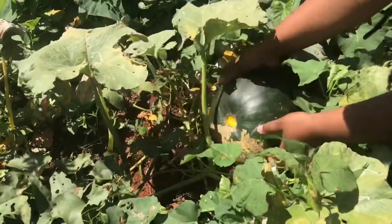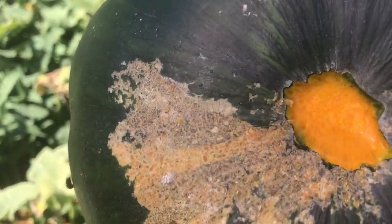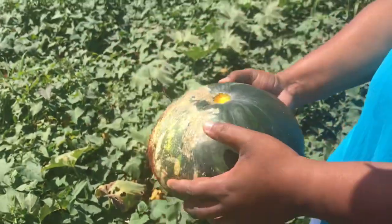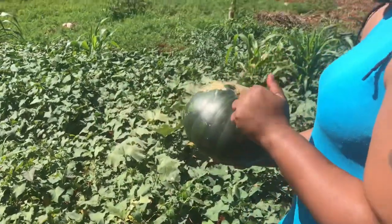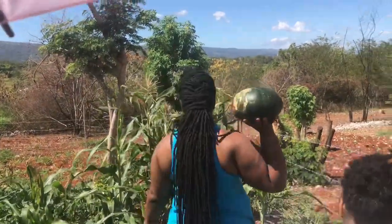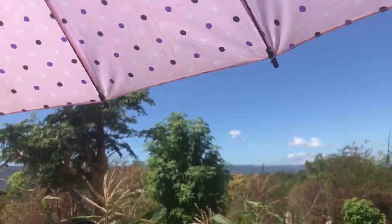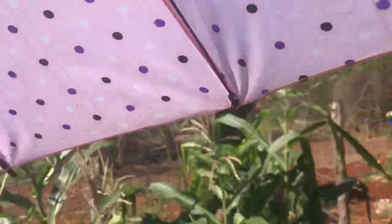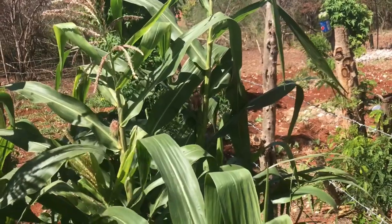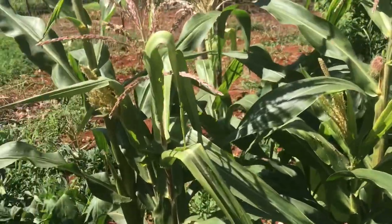Whoa, whoa, whoa, look at that color. Oh my goodness. Well fit and rich. Look at that. Yes, we're gonna enjoy this pumpkin today. Oh yeah. Come then, we're gonna look at the corn. The corns are not ready. Oh, there's some wasps down here, so I have to be careful. But the corns are not ready. Oh, there's no space to walk now.